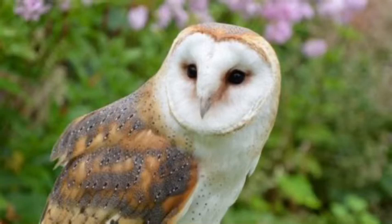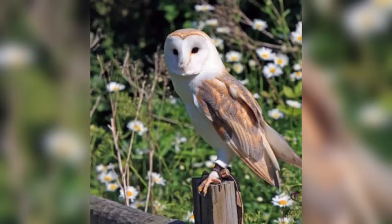It is insane how wide the barn owl's distribution is. They can be found in every continent except for Antarctica. They have the widest distribution of all owls. Their coloration is absolutely beautiful. Their tail is kind of shaped like a square. There are 20 subspecies and I may make a video on one.